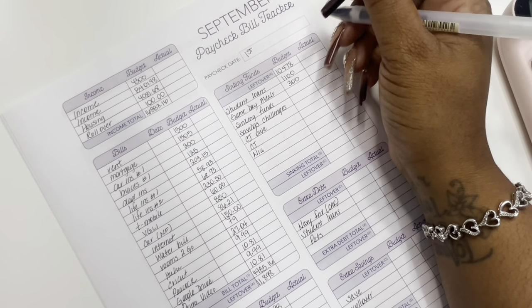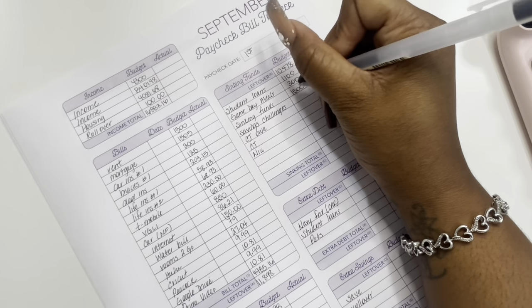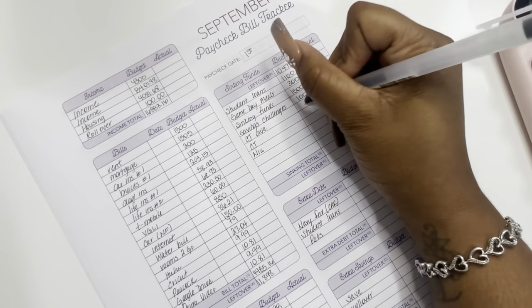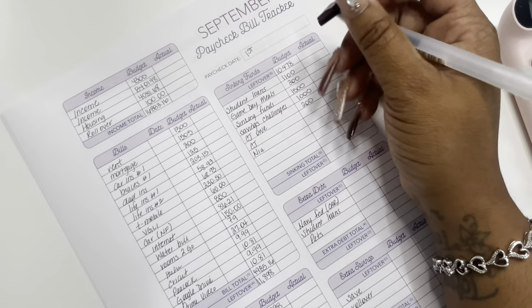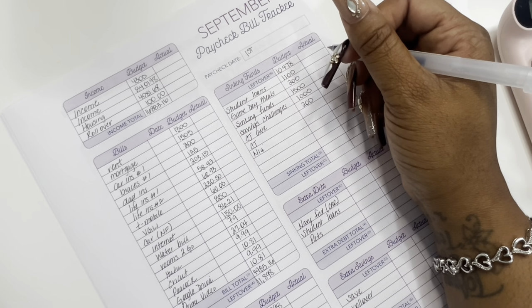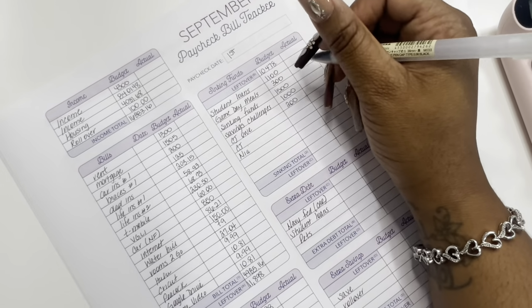All right, so sinking funds, I plan on stuffing $1,500 in sinking funds, and then I plan on doing $1,000 in savings. And then I owe my son $200, and that was because he had actual cash when I didn't, and I needed to pay something in cash for football. So I didn't take it, but I got $200 from him.